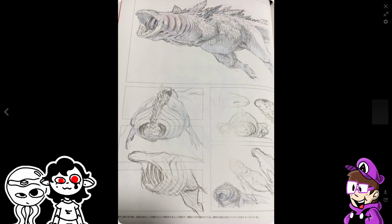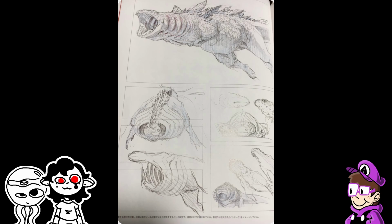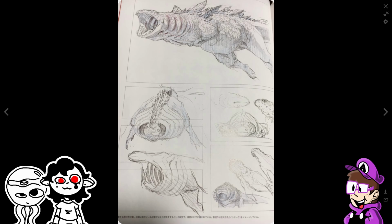Oh, here we go. Here's one where he's like a basking shark. Yeah, Shin gets messed up in this one, for his first design. We're gonna see stuff where you're not even gonna realize it's Godzilla. Oh shit. All right, this is exciting. This is for the first form, when he's just a little freak, and I kind of like the look of a basking shark.